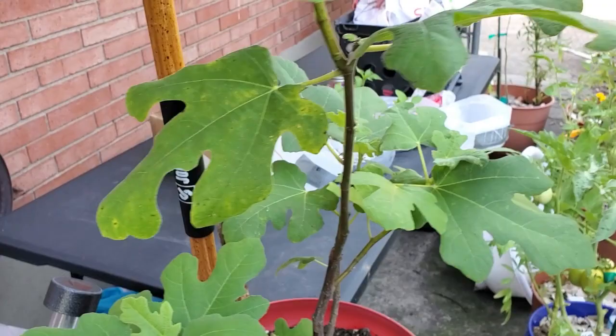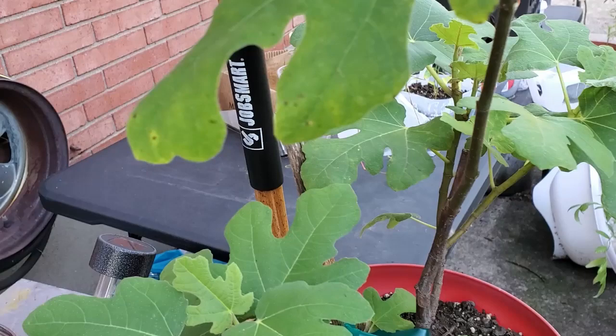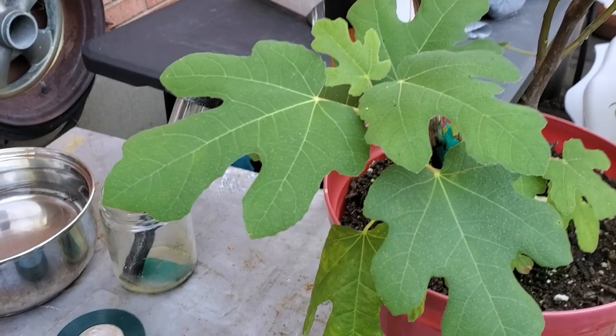So my fig here, this is little Buddy. He's a Chicago hardy fig. I mean, this is starting to happen. I told you the typical diseases that I have in my area are blight and leaf spot. And I do believe that's what's happening to him. I'm not familiar with the most common diseases for figs, so I need to do a little research.